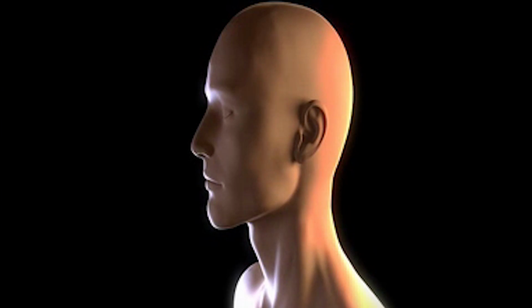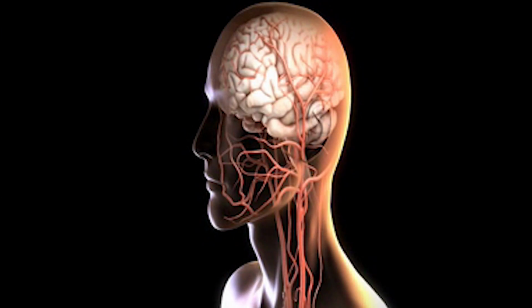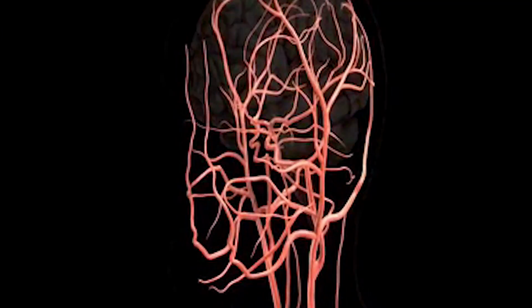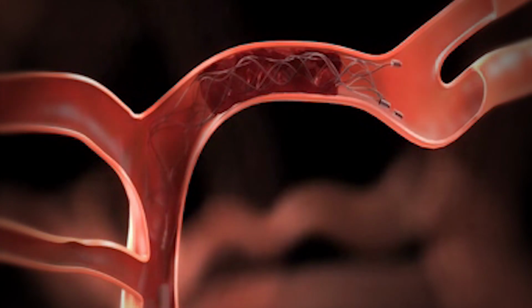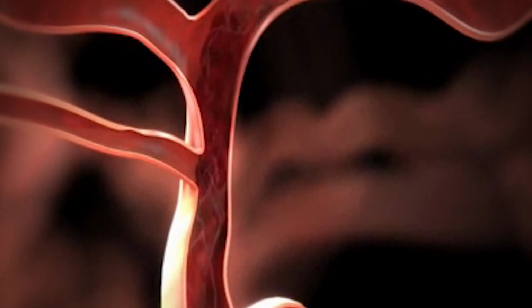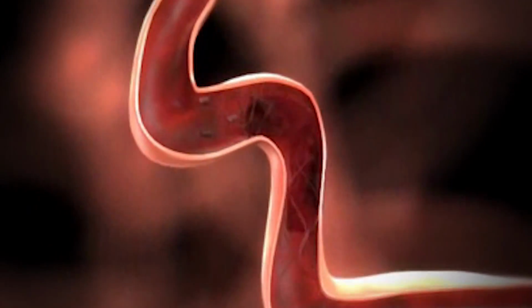And these essentially are a stent on a stick, we affectionately call it. It's not traditional open surgery. It is a minimally invasive approach where actually the clot is taken out through a catheter that's either placed in the radial artery in the wrist or in the femoral artery in the groin. A lot of these patients are done with conscious sedation.